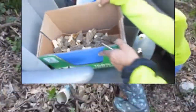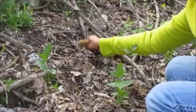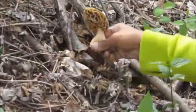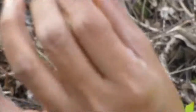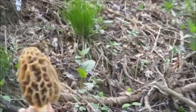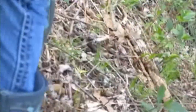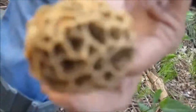Okay. It's one of the biggest ones of the day. Yeah, that's one of the biggest of the day. That's a nice one. I don't see a lot though. We just got lucky in that one spot.